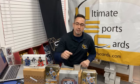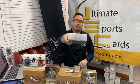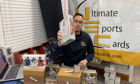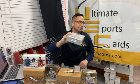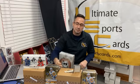We have a great customer that wants us to crack a tin of 16-17 Upper Deck The Cup. I think we all know these are super expensive. Let's just say they're thousands of dollars. Six cards inside of this wonderful tin. Good luck to this customer.